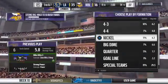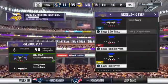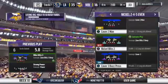And we return, welcoming you back to Minneapolis. It's the Rams out in front here. They've got control of the football as well as we get set for the fourth quarter.